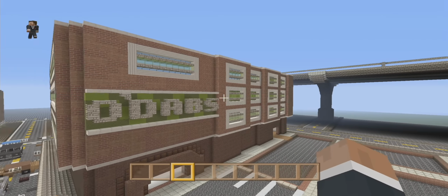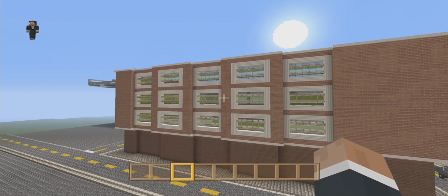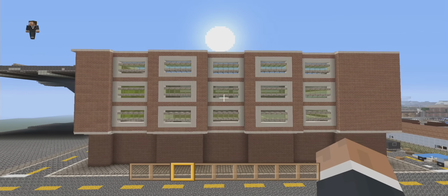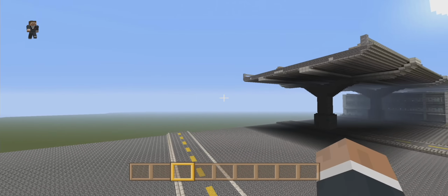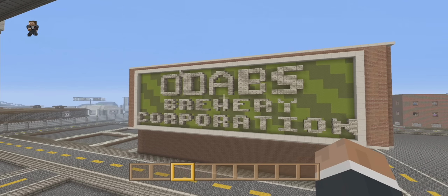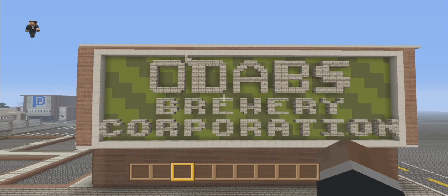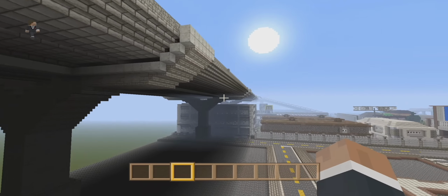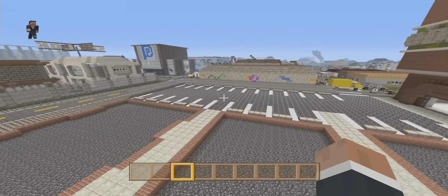And this is going to be the biggest of the buildings, and it's going to have the most stuff in it, and it's going to have a lot of advertising on it. As you can see, you're going to know that you're at ODABS. All these beer companies, they're always advertising everywhere. This is my favorite part of the advertisement right here. ODABS Brewery Corporation. You're going to be able to see that from a long distance away, and you're going to be drawn to it like a moth to flame, or like a biker to a bar stool. You know what I mean?